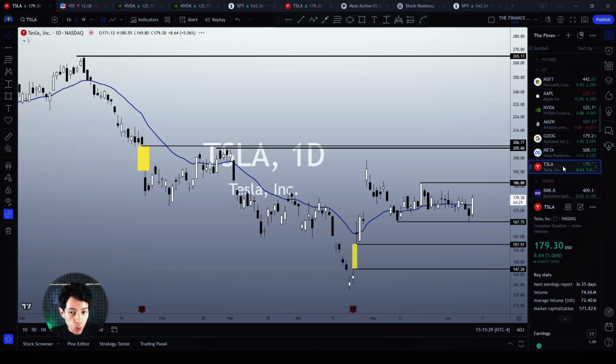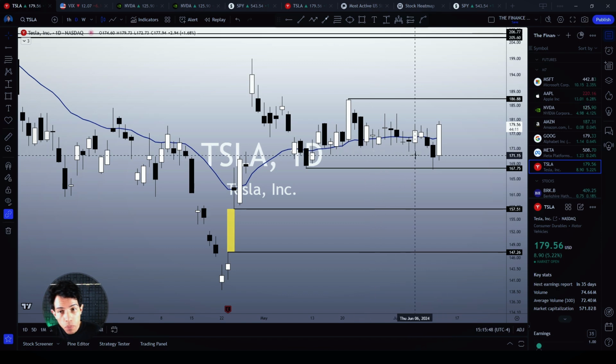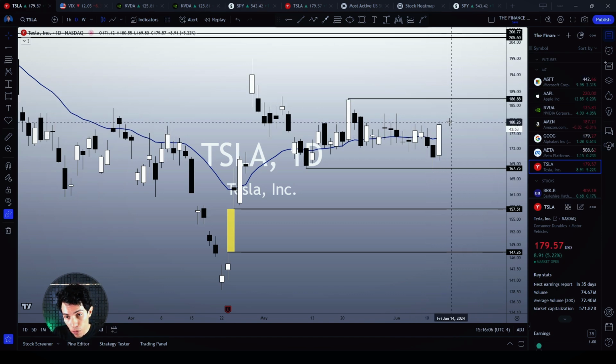Tesla, for instance, which is usually so detached from the broad market, is going up today. It is going up more than 5%. And this is a very good and meaningful bullish reaction because we are breaking the 21 MA on the daily chart. We are making a solid bullish candlestick pattern over here, right around the support level at 167, which we have been talking about a lot here in this channel. So this could suggest that Tesla is going to bounce a little bit more, maybe to retest the 186 area over here. Of course, it is not a promise.